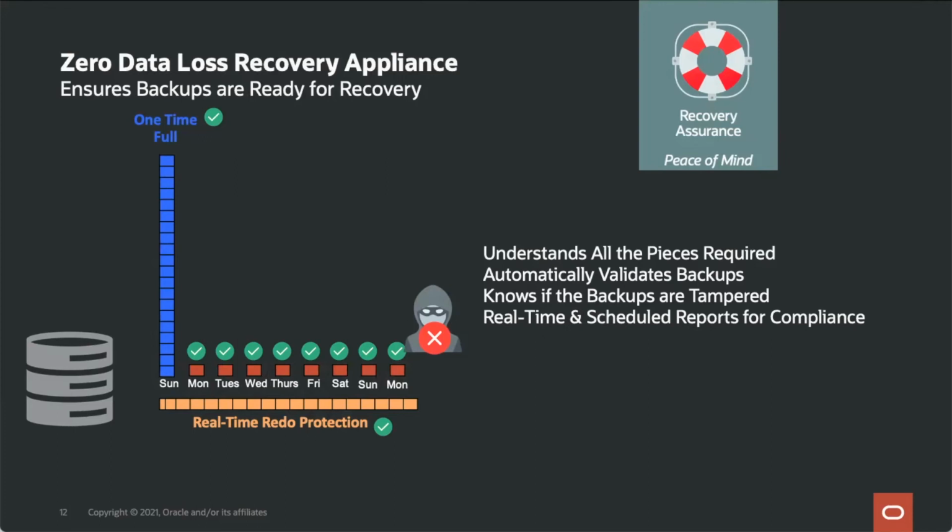And to give you the confidence that all this is happening, we have real-time and scheduled reports that show this compliance to ensure that all the backups are good. They cover the window that you've specified in your policy. So the recovery appliance has very rich reporting to let you know that this happens. So now all your backups are validated and ready for recovery.